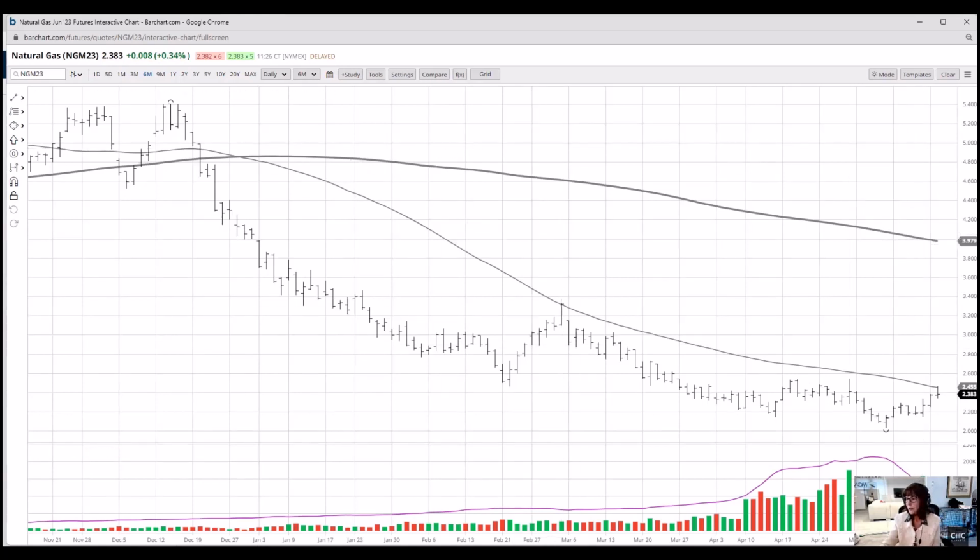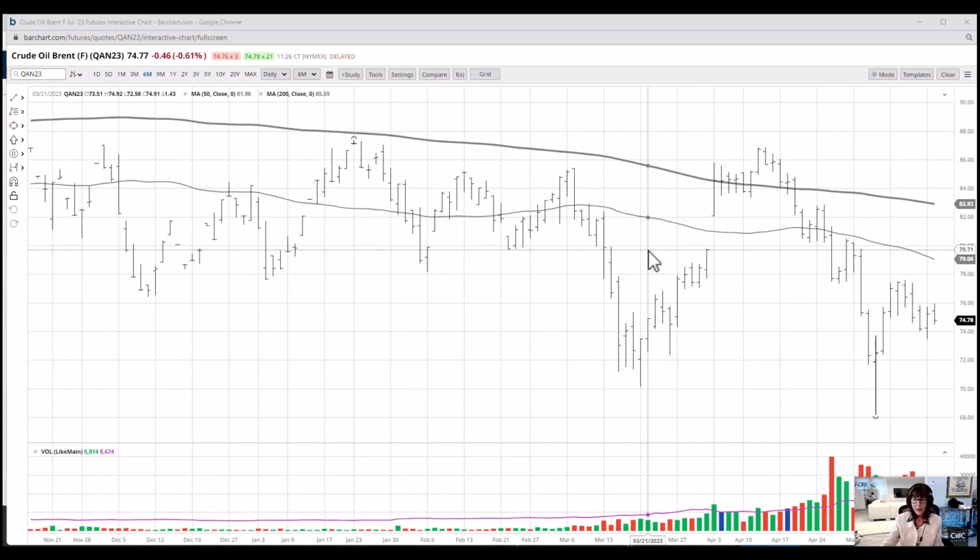Moving over to oil. Since we looked at Brent last week, we'll look at it again. This is that same June contract.